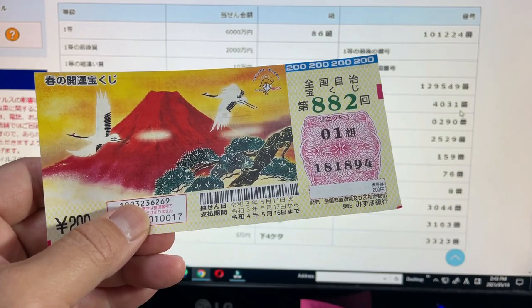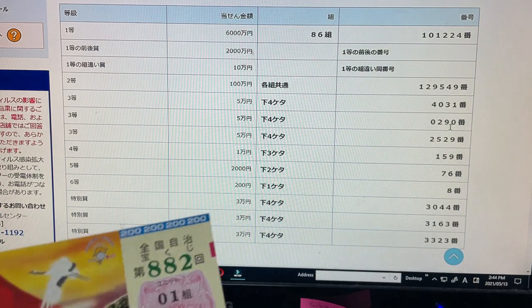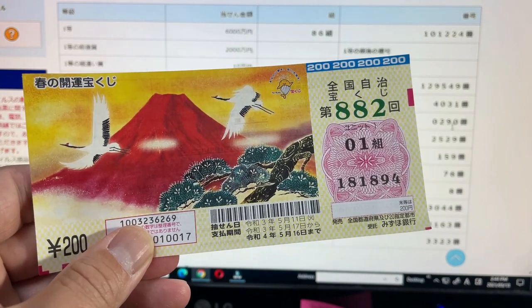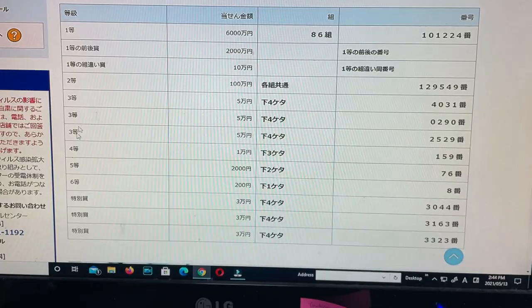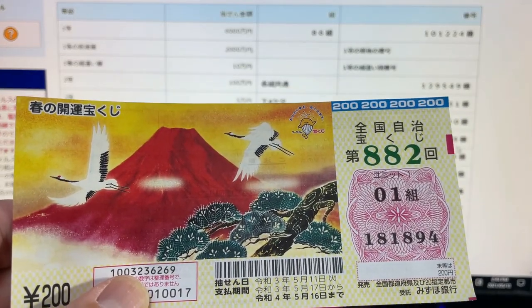1894, no good. To win the third second prize, 50,000 yen, this Japanese means that the last four numbers of your ticket must be 0290. I have 1894, no good. To win the third prize, 50,000 yen, again, the last four numbers of your ticket must be 2529. I have 1894, no good.